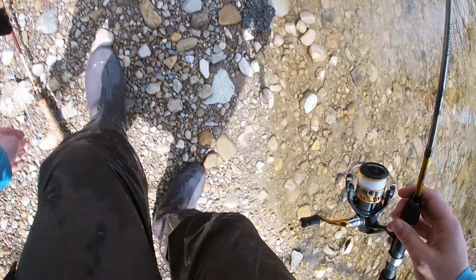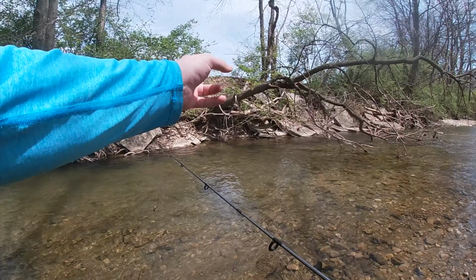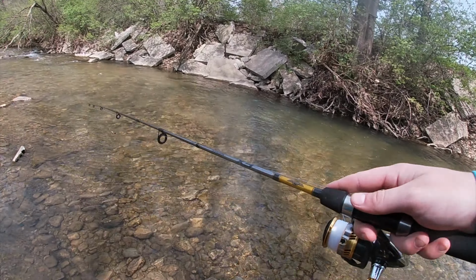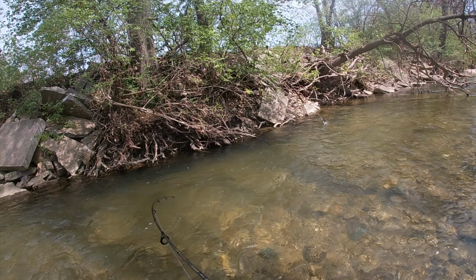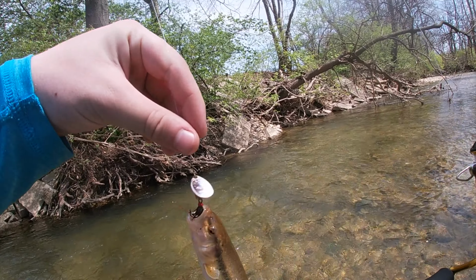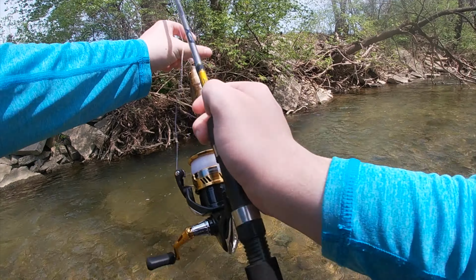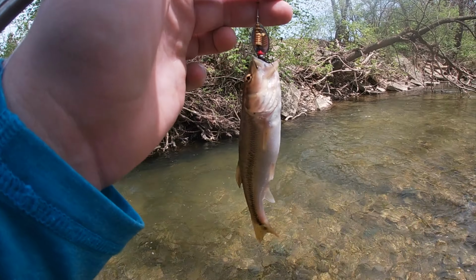All right. This looks like another pretty decent spot. Got a lot of oxygenated water coming in here. Nice little deep pool here. So, cast around here, see what we can do. There we go. Right next to my feet. Look at, he inhaled that one. Holy cow. Not the biggest chub, but hey, at least we're catching something.